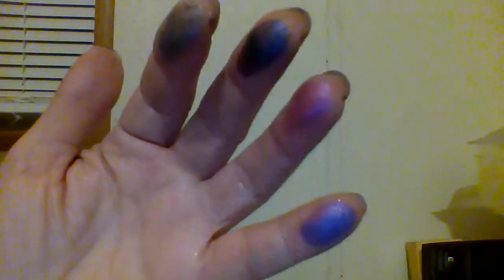Okay, so I'm going to swatch one more. They have a lighter purple. I don't know. It is blue. It looks like a bluey purple to me. Okay. So those are just a few of the shimmers. All right. And I'm going to swatch some mattes for you.